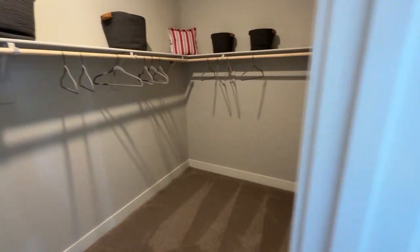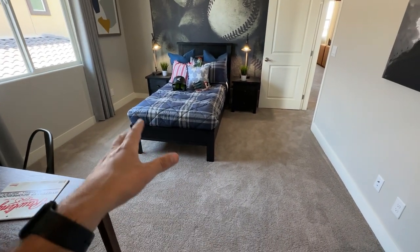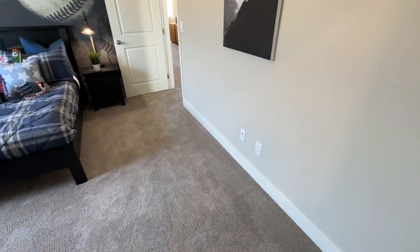Look how much room you have here. I wouldn't say king size bed would fit. I would say queen easily, especially if you're gonna put it under the window, or you can put a queen size over on this side, but only one. I think this is more of a twin room just because of the location of the door.